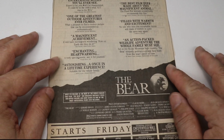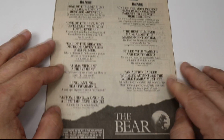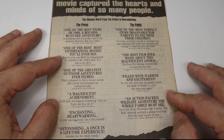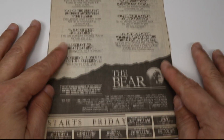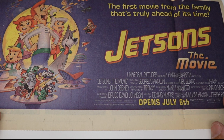Okay, this one I don't know. I don't remember the bear. I don't remember seeing the bear. Apparently it has a lot of critics that love it, but the bear, I mean, that's really weird. I don't know.